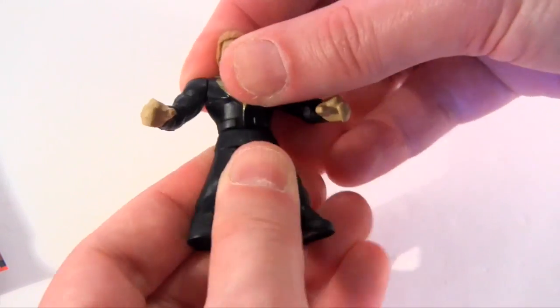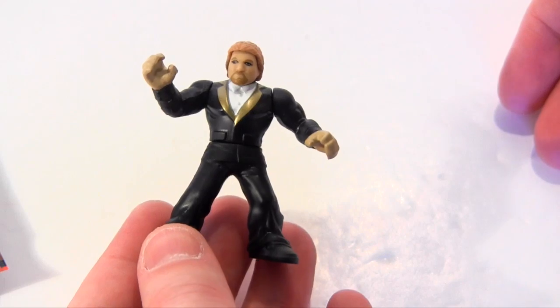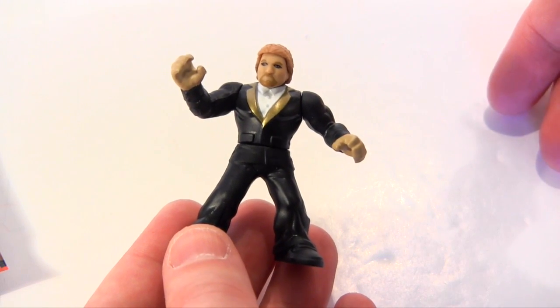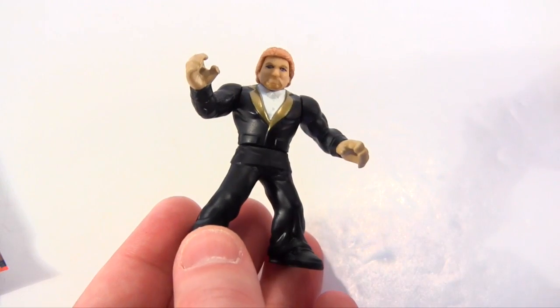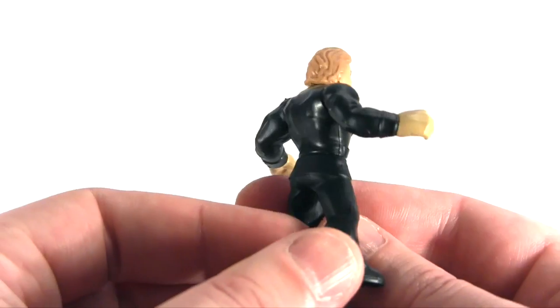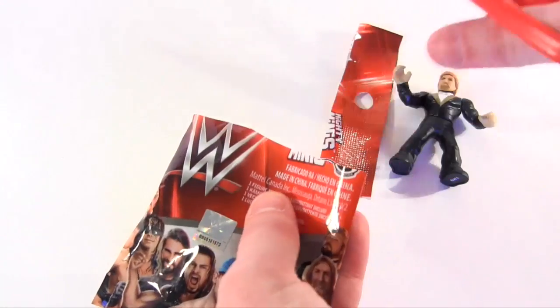And he articulates at the waist, and then the arms retain articulation. Considering the scale and style, there's some nice detail in the face there. However, I do wish it had come with the added detail of a wad of cash in his hand, and then the dollar symbols that he had on his lapels would be cool. But nonetheless, let's see who's going to be joining the $1 Million Man.